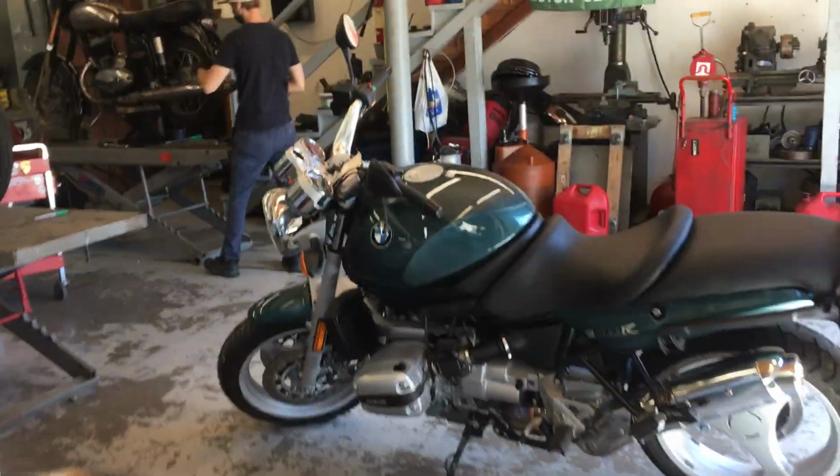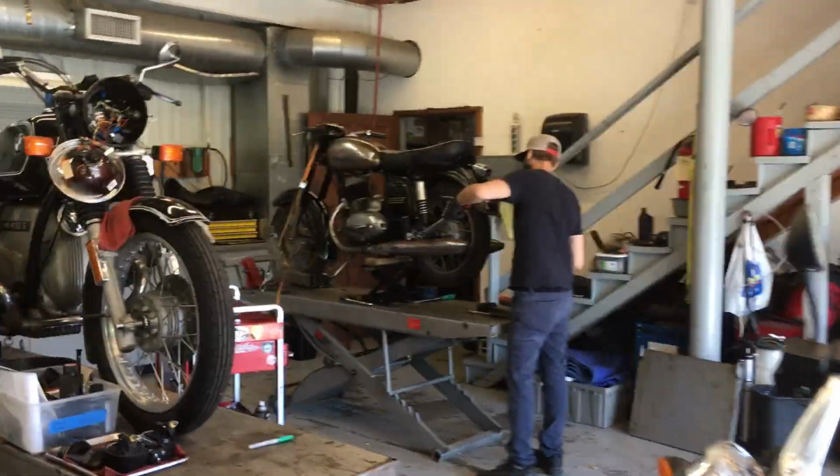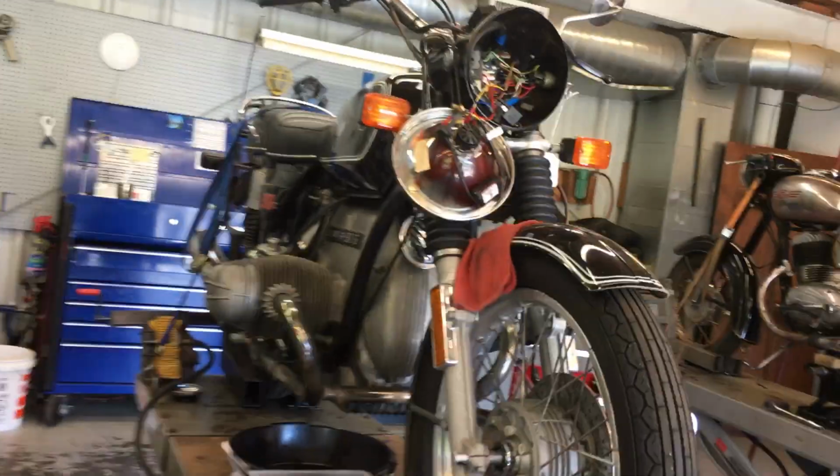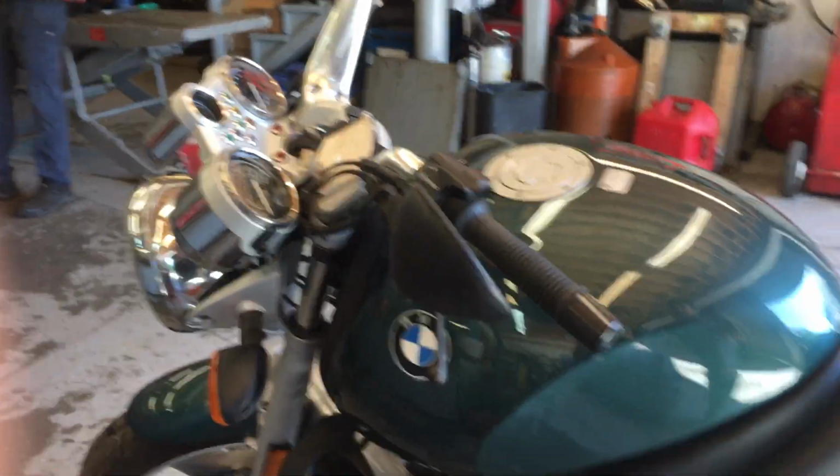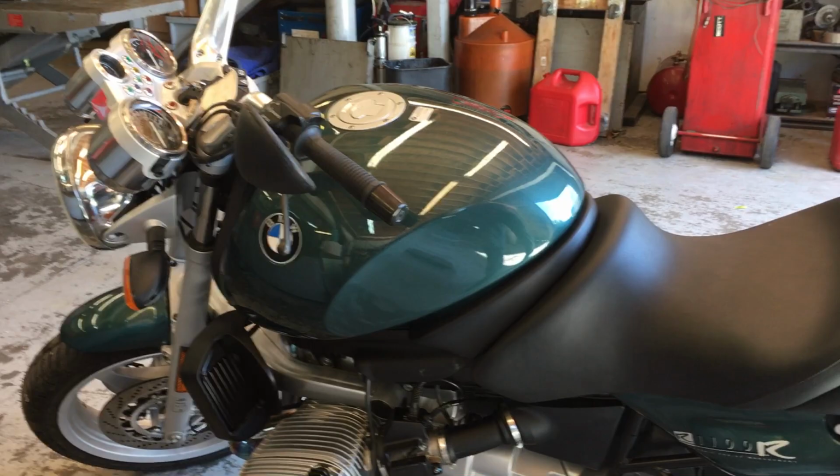Got another one on the rack, /6. This one's interesting. This is a 1996 R11R with 16 miles on it. And we're prepping that for a customer. And then Andrew's over there.